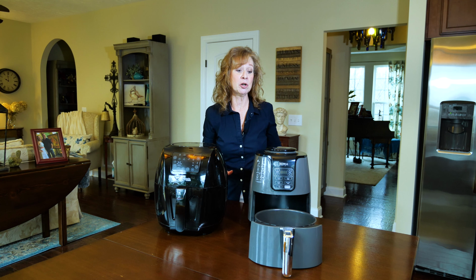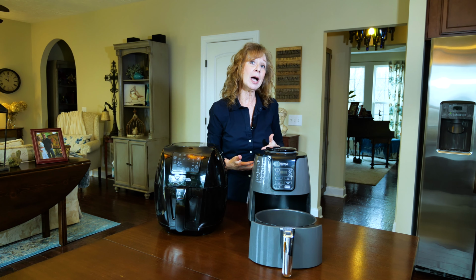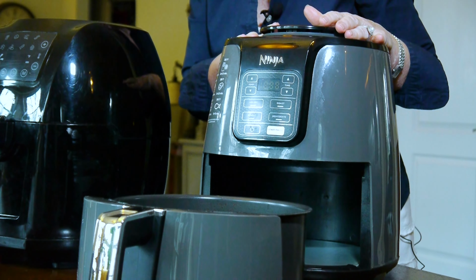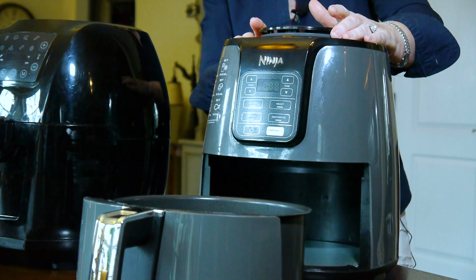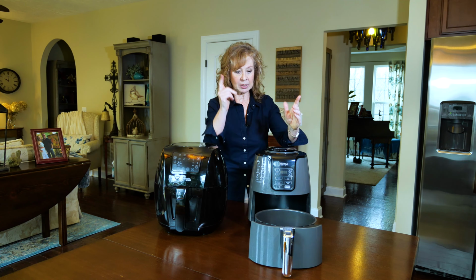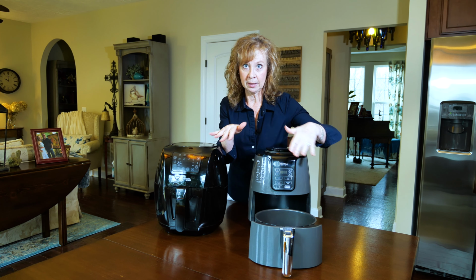Nothing wrong with fried chicken and oil, but if you're wanting to watch your fat intake or eat a little healthier, the air fryer is for you. It also doesn't require a lot of oil, it won't scald anyone, and it's an easy cleanup. So let's take a look versus these two.